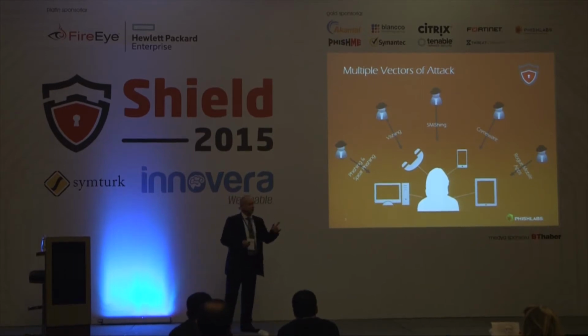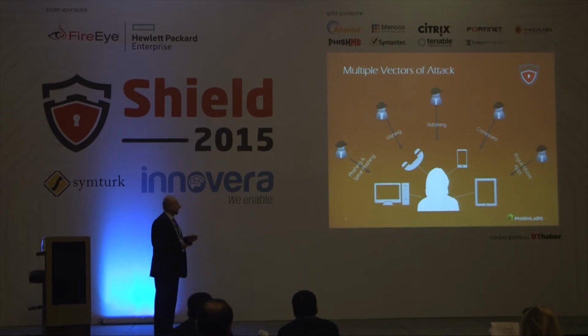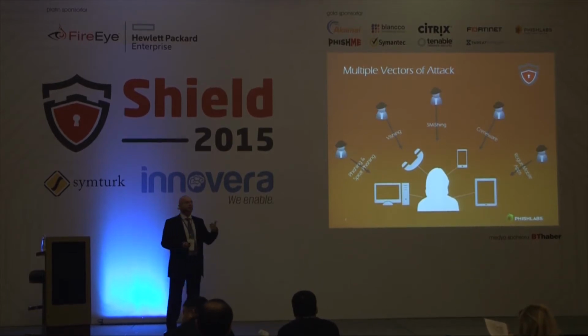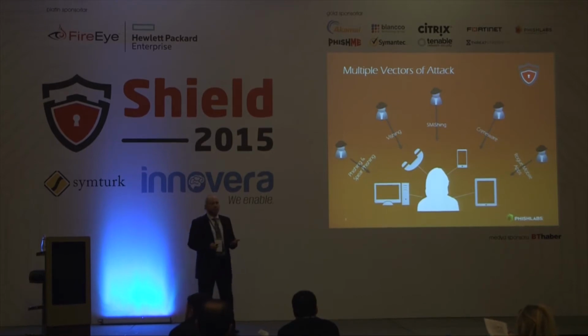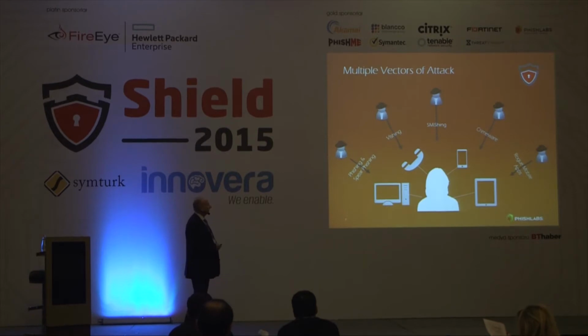Crimeware, I'll cover that more in a moment, along with the malware, banking trojans, etc. And then rogue mobile apps is another increasing vector where we're seeing rogue apps set up on the app stores that pretend to be your organization, but they're actually something far more unfortunate when somebody downloads them.